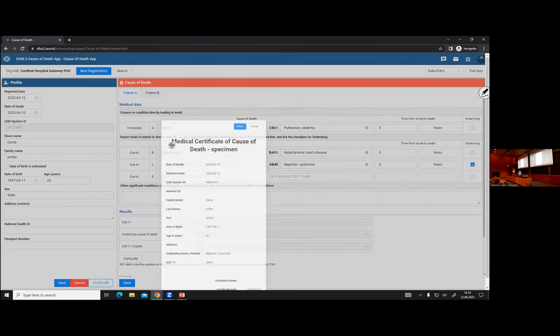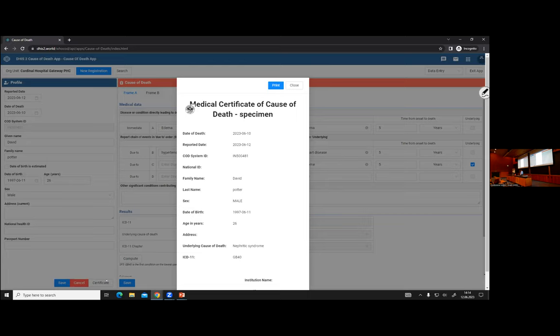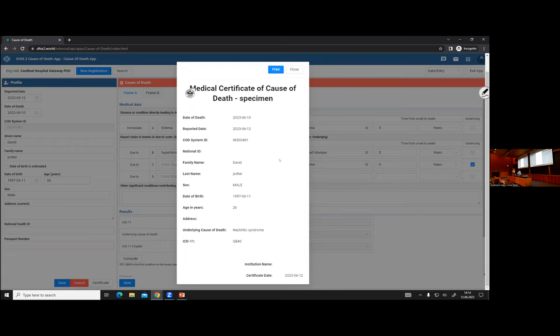And then in the app itself, you have this simple medical certificate of cause of death, which can be printed and handed over to the people at the clinic level, so that they can go around. And this can be customized based on the other things. So this is the simplest data entry form. So this is already finished.